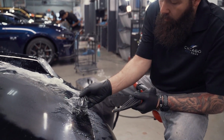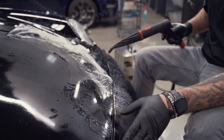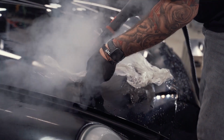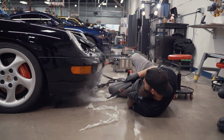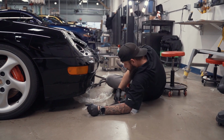So you can see this clear bra, it wasn't wrapped, so this was probably done a while ago when they weren't doing wrapping, but you can see why we started wrapping edges, because it has two giant rock chips right on the leading edge. One right there, and then another one right there. Clear bra was put on this car to stop rock chips, and it's still got rock chips because it wasn't wrapped in.